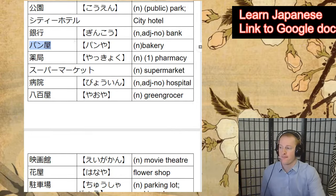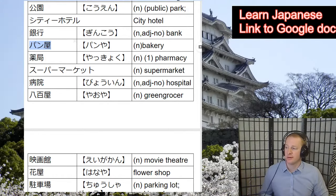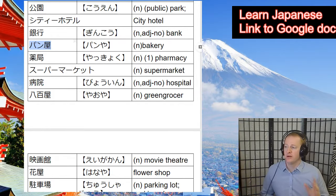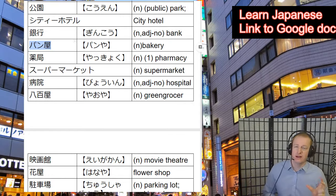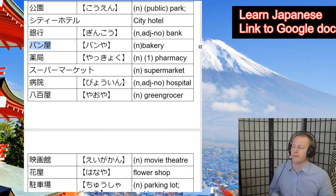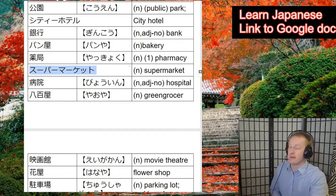Next one, we've got panya. Those of you who speak a bit of French will recognize that pan is bread. So panya, a bakery. This one is a bit of a tricky one. Yakkyoku. The ya is actually yaku, but whatever. It's kusuri, this is medicine. And kyoku is like a bureau. So drug bureau, I guess. But generally, kyoku is used for government or public buildings, but just think of it as office or bureau. So, yakkyoku.